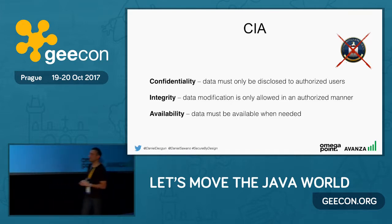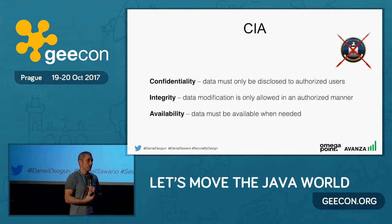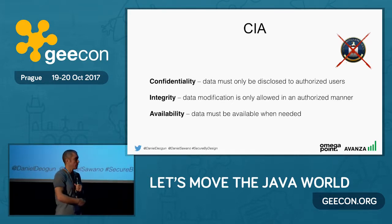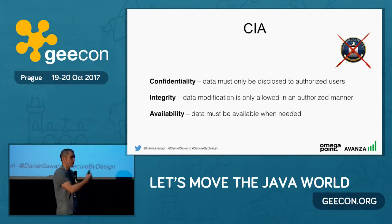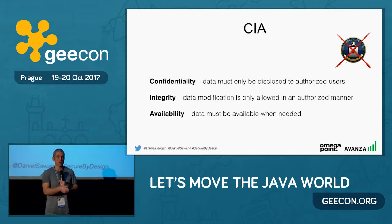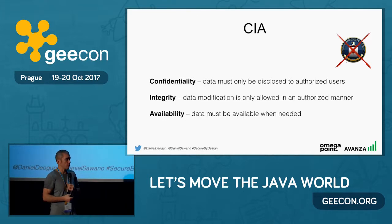All right, so integrity is about only allowing someone to change the data if he or she is allowed to. And it can also mean that if you're sending data over the wire, make sure it doesn't get corrupted on the way. If you want to alter it, you should be authorized to alter it. That's also pretty obvious from a security point of view. But what about availability? What does that have to do with security?